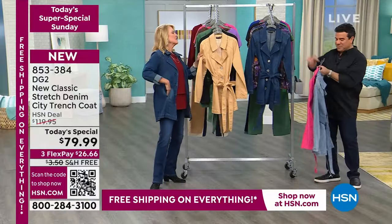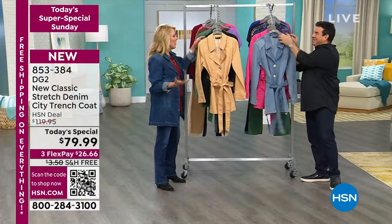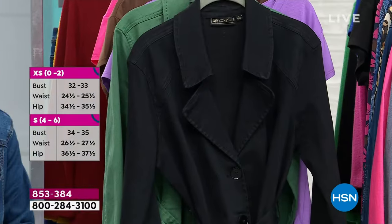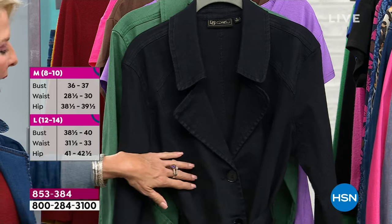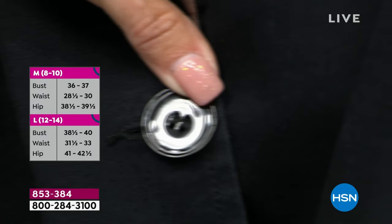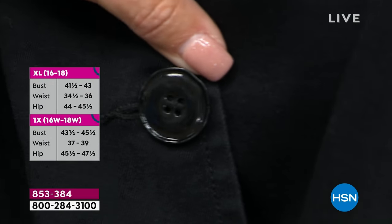Now on my side, this one's going to be your classic khaki, which is always such a classic. I wanted to show the black. The black and the mid-tone that I'm wearing have been the two most popular today. The black's great. For me, this is the really easy way to try the DG2 line. I would do that and I would do our little baby boot cut that I'm wearing for sure.